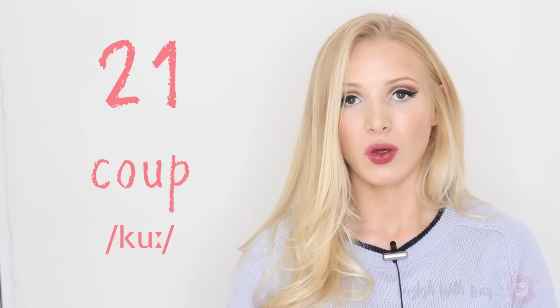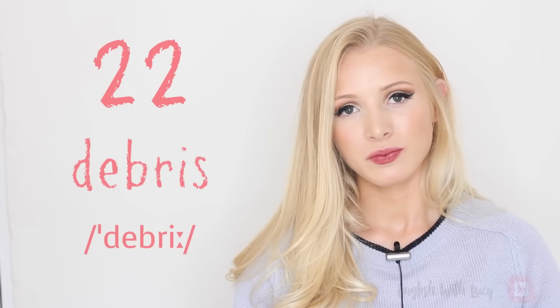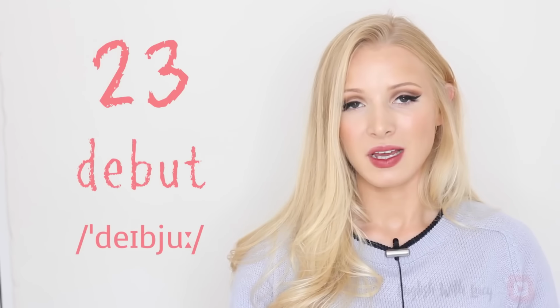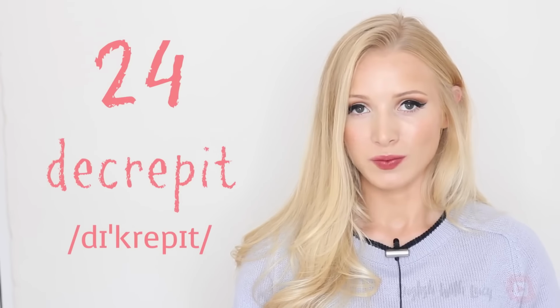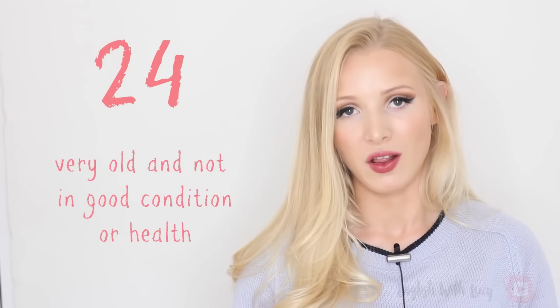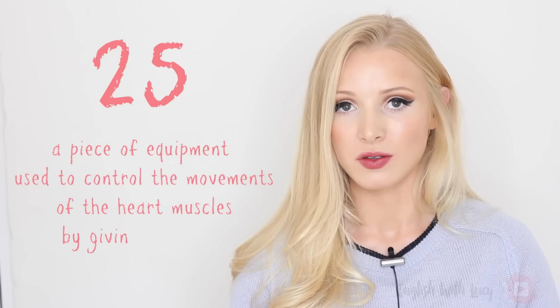21. Coup. A sudden change of government that is illegal and often violent. 22. Debris. Pieces of material that are left somewhere and are not wanted. 23. Debut. The first public appearance of a performer or sports player. 24. Decrepit. Very old and not in good condition or health. 25. Defibrillator. A piece of equipment used to control the movements of the heart muscles by giving the heart a controlled electric shock.